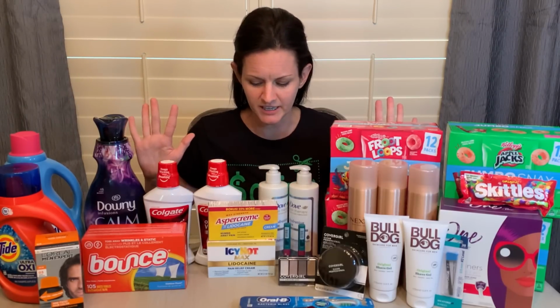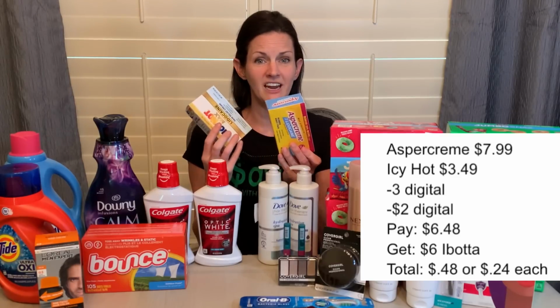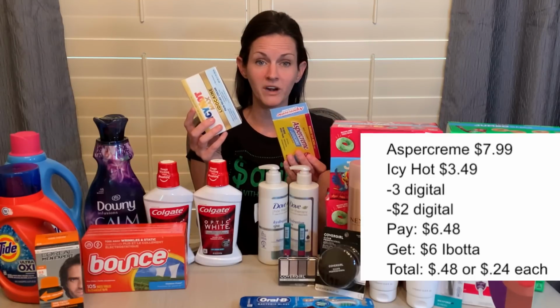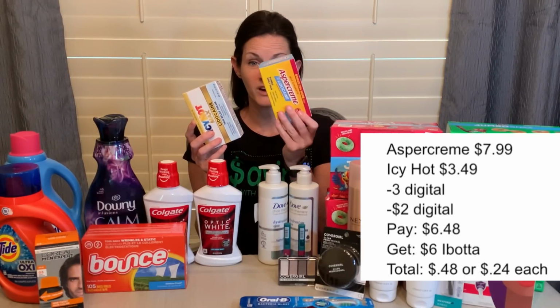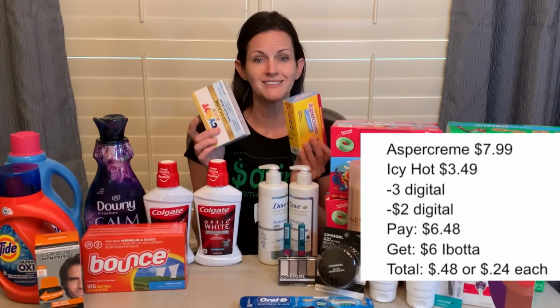But these are the deals I did. I picked up the Aspercream light with lidocaine and the Icy Hot with lidocaine. These are buy one, get one half off. So the Aspercream is $7.99. The Icy Hot's the cheaper one, so it's going to ring up half off at $3.49. I had a $3 digital and a $2 digital. So I paid $6.48. I got back $4 on Ibotta for this one. I got back $2 on Ibotta for this one. So that's $6 total back on Ibotta, making it 48 cents for both of them, or just 24 cents each.